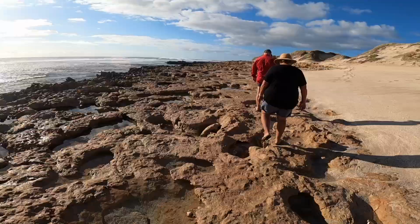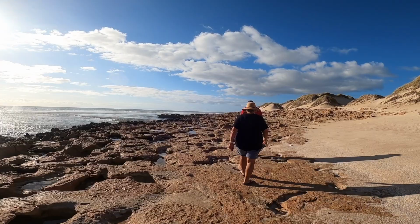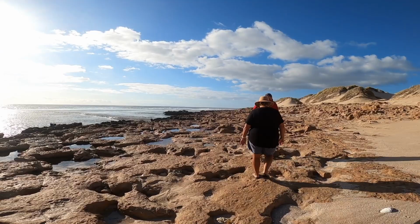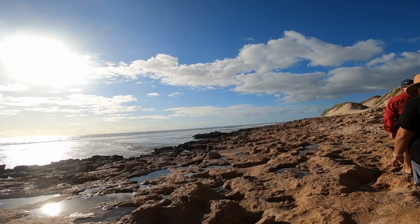Just walking back to the block where our cars are. Not a bad walk down along here with these rocks and stuff, is it? No, it's not bad. You enjoy yourself? I have, it's been nice. And whales out here everywhere. Jumping and breaching and all sorts of things. Flapping their flippers. Good spot.